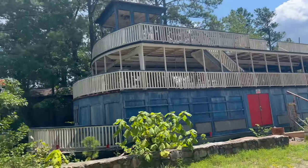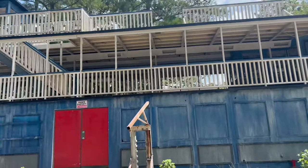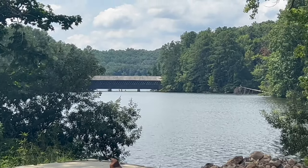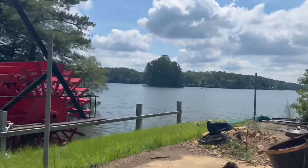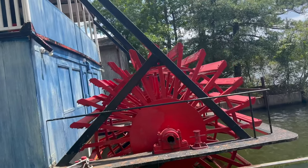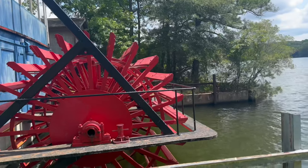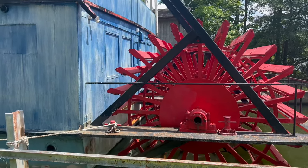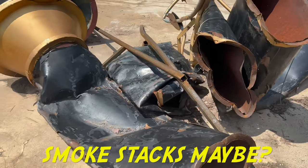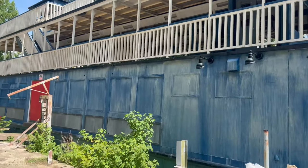It looks like it's completely gutted. There's nothing up there. Yeah, there's the covered bridge right there. It's actually sitting in the water. It's not even up on shore. I thought it was on shore just chilling, but they built a little home here for it. So cool. I don't know what these things are. Even though I'm close to it, I still think I'm going to send the drone up and get some aerial shots of this thing.